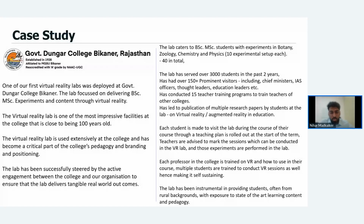Something else that has been noted as an outcome, not just by us but also by a lot of the research papers that have come out and the prominent visitors who have visited the lab, is that a lot of the students who are from rural backgrounds, as Bikaner is a semi-rural setting for the lab, get exposure to some of the state-of-the-art learning content. We'll see a few videos as we proceed, but some of the labs are cutting edge and futuristic labs. That allows students to be exposed to some of the state-of-the-art settings that they would potentially be working in.